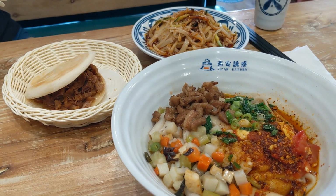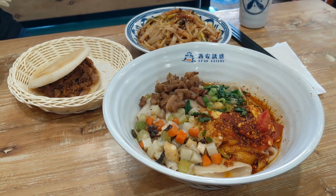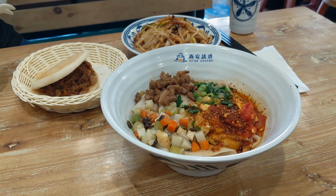So we're here at Xi'an Eatery in Burwood and this is my favourite place in Sydney to get Xi'an foods. And there's three dishes that I personally really like. So those are the ones that I've ordered and they're the ones I'm about to show you guys.